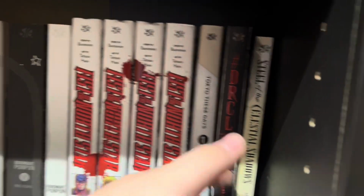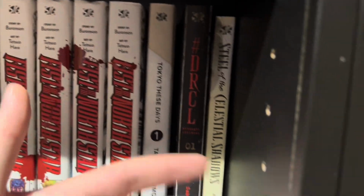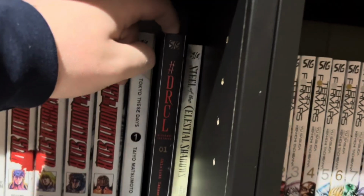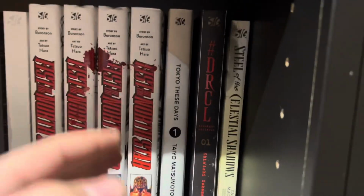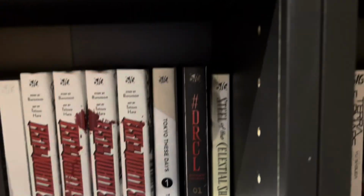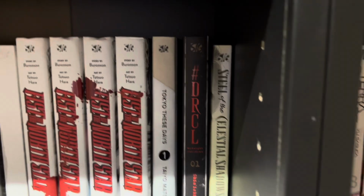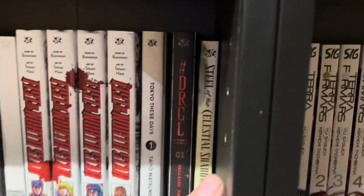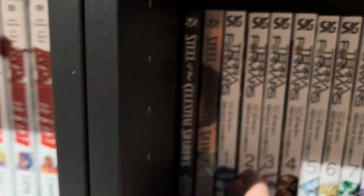Tokyo These Days, I haven't read it yet. DRCL Midnight Children, very good. Kind of slow right now. The pacing's a bit wonky, but the art is legit perfect. If you want perfect art, I don't say this about art because art is incredibly subjective, but if you want perfect art, read any Shinichi Sakamoto work. You're gonna find it.